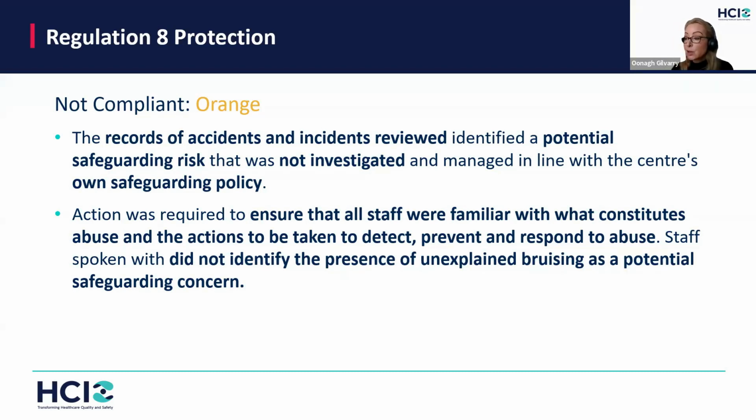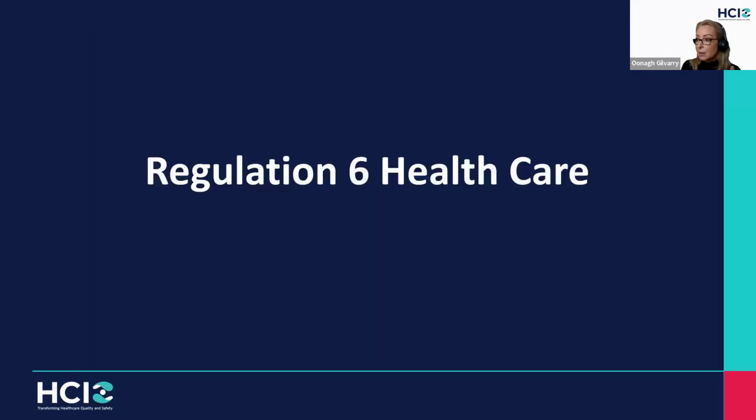Action was required to ensure that all staff were familiar with what constitutes abuse and the actions to be taken to detect, prevent, and respond to abuse. And staff that were spoken to did not identify the presence of unexplained bruising as a potential safeguarding concern. So really a lot of interaction with the staff and ensuring that they have the competencies, skills and knowledge to be able to assure safe care for the residents.